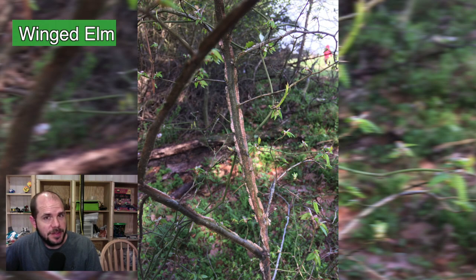Now, winged elms are not the only trees that have wings. Some sweet gums will have wings, and there are some more. But at least you've narrowed the list of what it could be down quite a bit. Then you can look at the leaves and the seeds from there. So there you go. There's a good one to look for, winged elm.